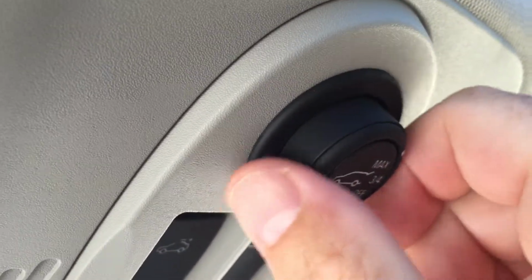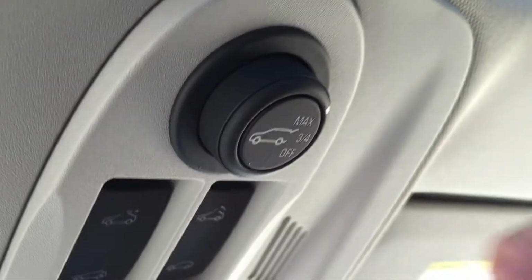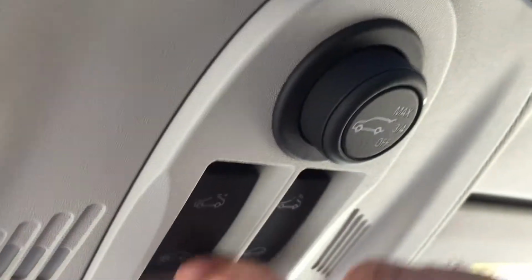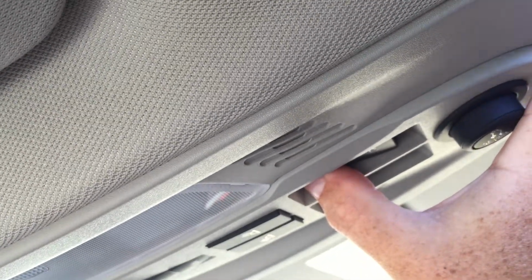But wait, we're not done yet. We've got a power gate at the back. You can set that for 3/4, you can set it for off, or you can set it for completely opening all the way. And when we get to the back, we'll see exactly how this works. And we've got a sliding glass sunroof. Open that up, let all that fresh air in, and that's controlled right here at the touch of a button.